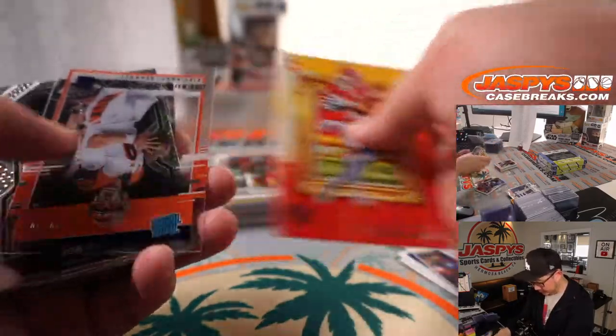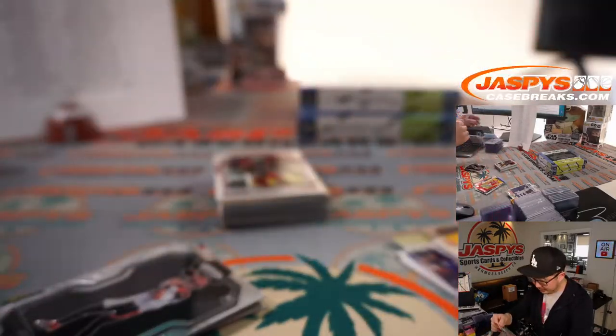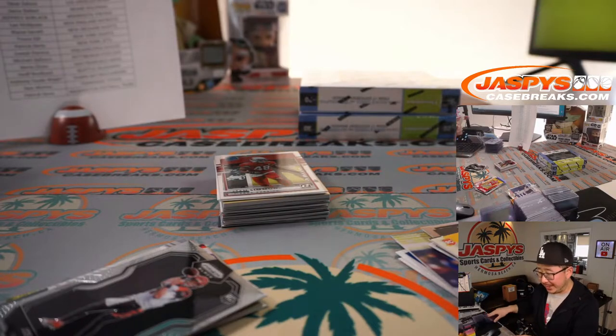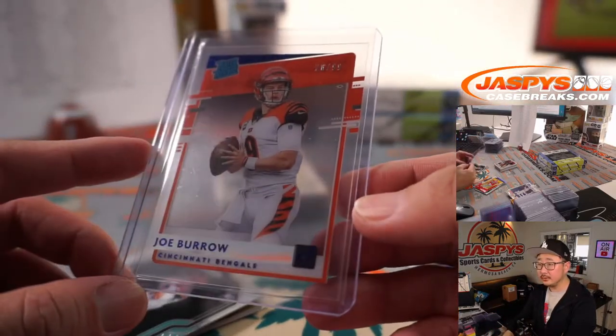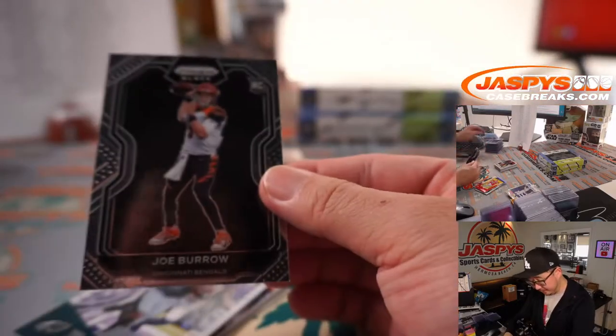And looks like a clear Joe Burrow. Nice. Numbered, too. Numbered as well. Numbered to 99. 26 out of 99. It's for Craig and the Bengals. We're on to Cincinnati. Nice one. And here he is again in Panini Black.